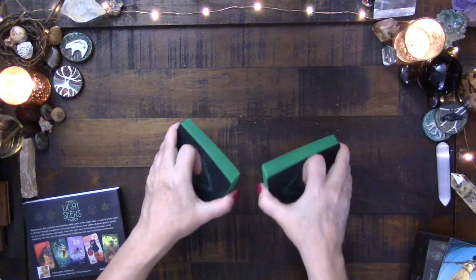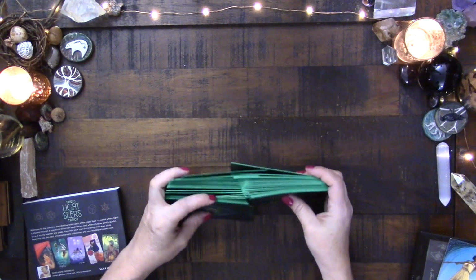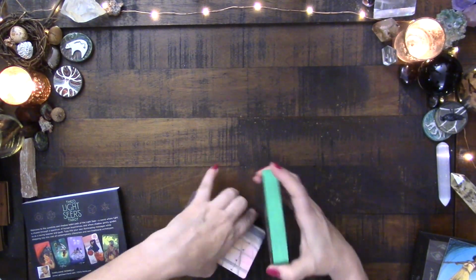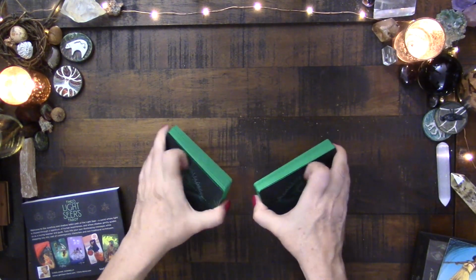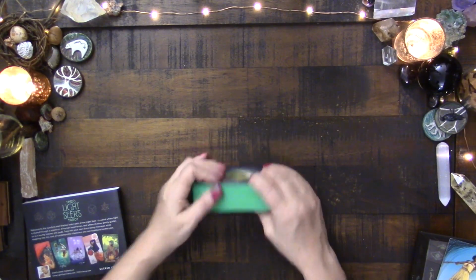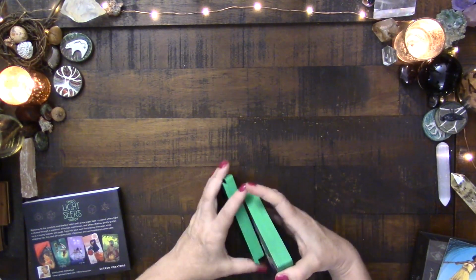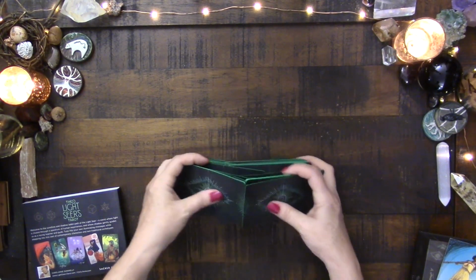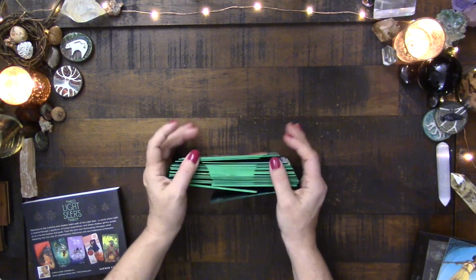Give these a shuffle. Again, I've shuffled these quite a bit last night. They shuffle beautifully. At least as of right now, I can try to bridge them, but I don't think so. It's a pretty thick deck. A little bit. I think I could do it, but I probably wouldn't.